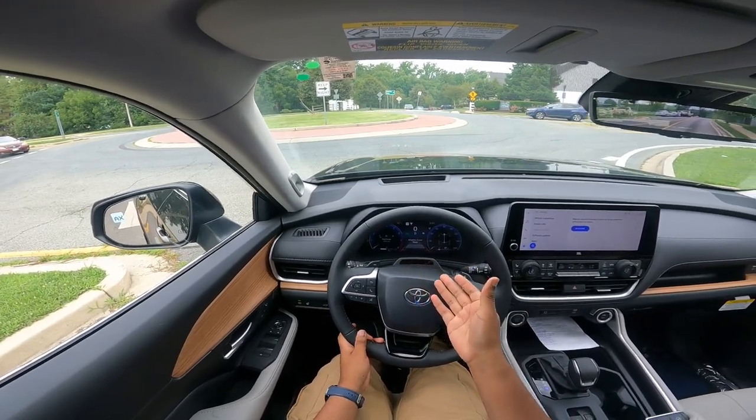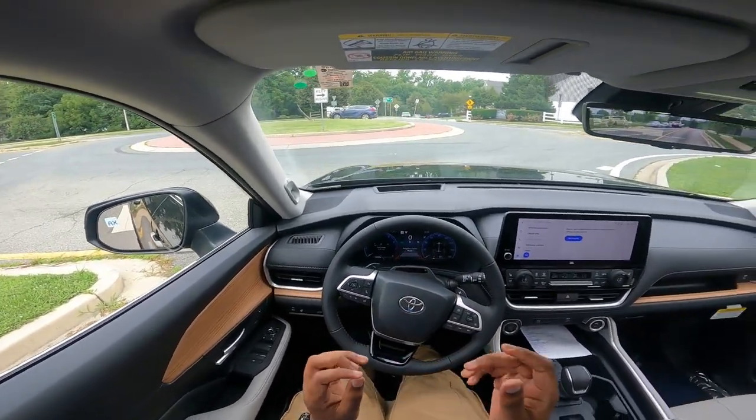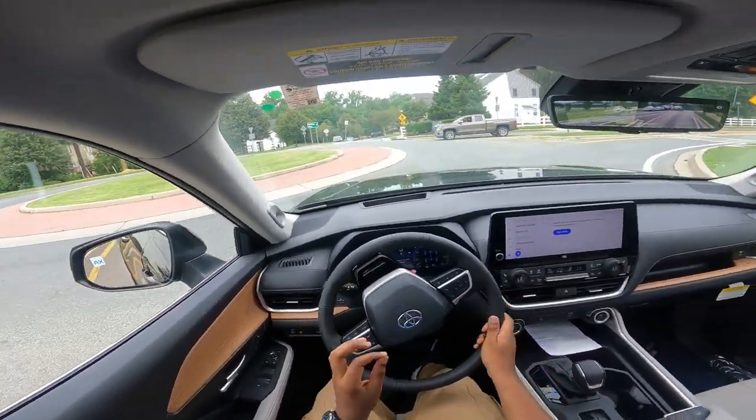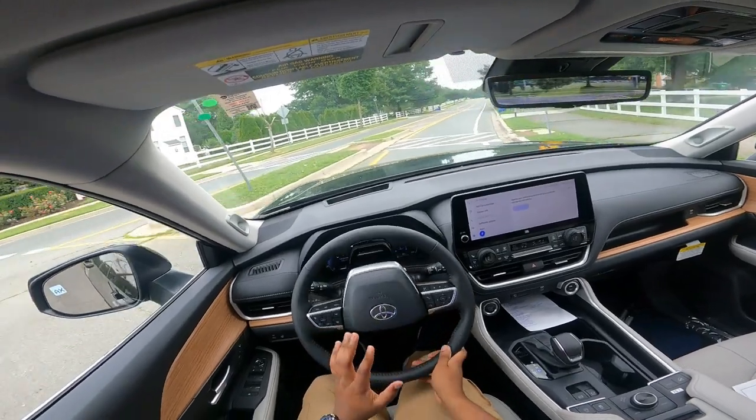You see right there, the auto start stop shuts down, no problem at all. And I have to say it's seamless. Firing back up could be a little bit smoother, but for a Toyota product, it's pretty good.